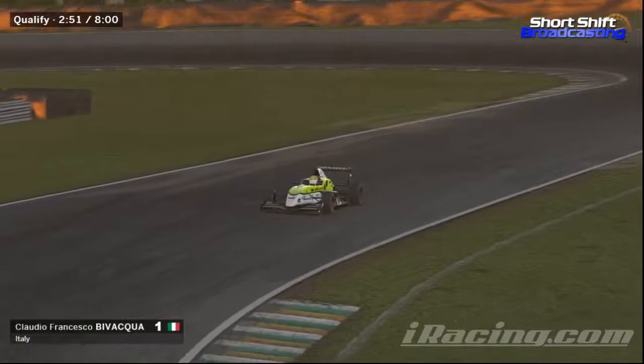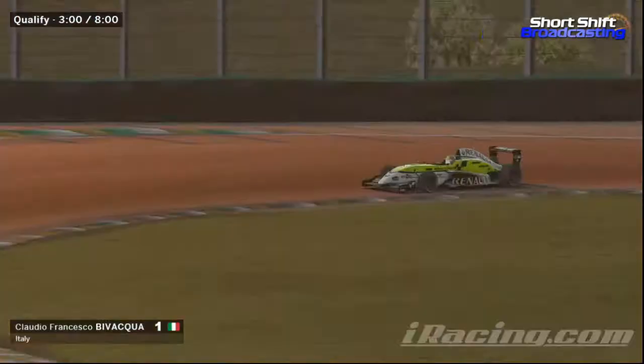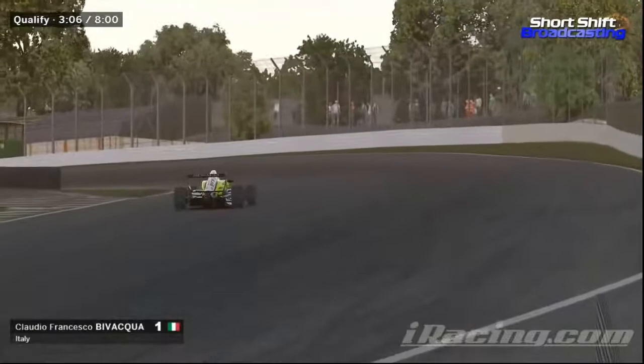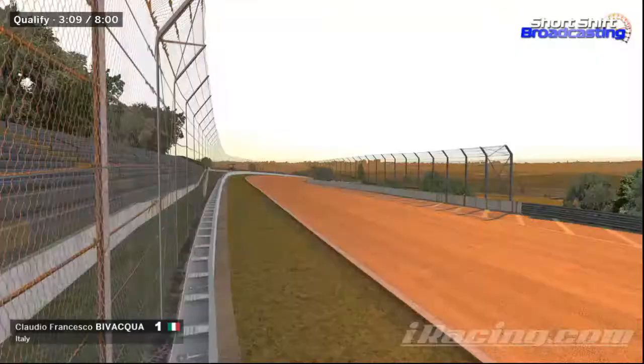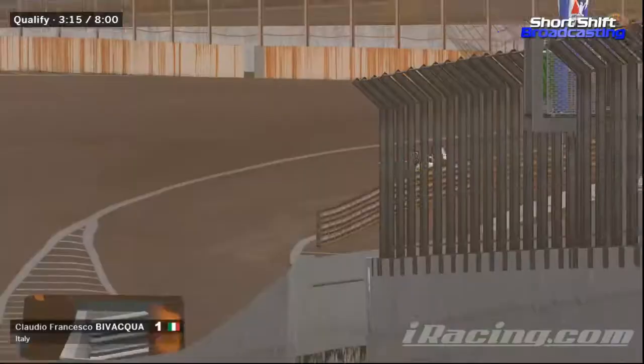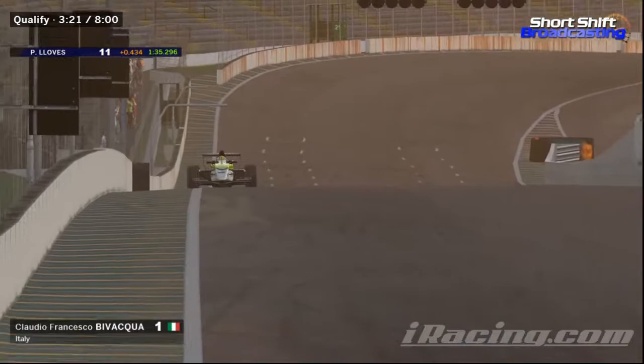Claudio Francesco Bivac from Italy, in the number one car, looking to post a time, and he should be coming up to the start-finish line here. There's a long, kind of curvy entrance to the main straightaway. It's basically all out, full throttle, up to the highest gears, seven gears in this car, paddle shift transmission, 2-liter Renault engine, and a beautiful car to step up and get your feet wet in open wheel racing.